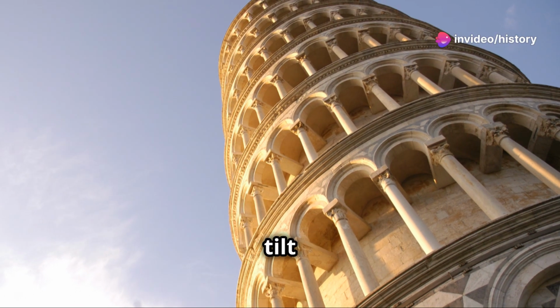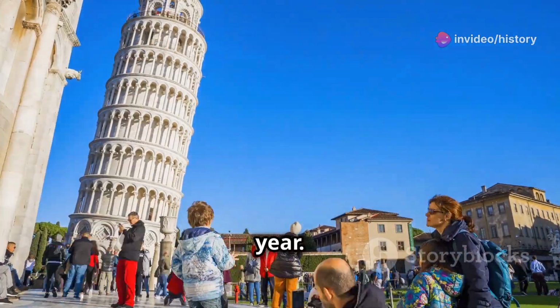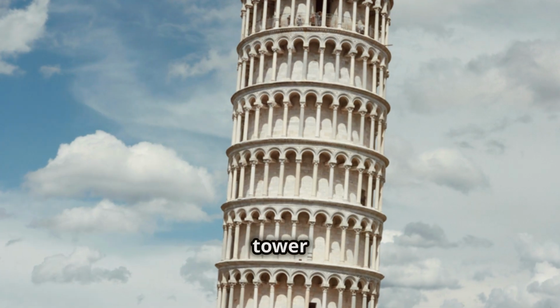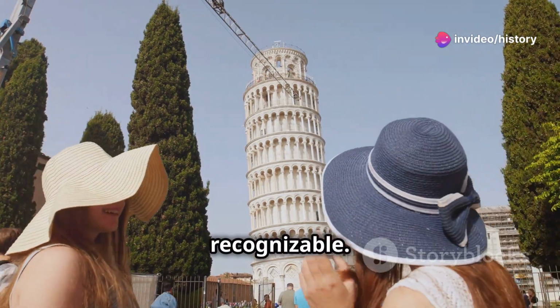The tower's unique tilt has made it a global icon. It attracts millions of tourists each year. Visitors from around the world come to marvel at its unusual slant. The tower has also inspired countless works of art, literature, and film. Its image is instantly recognizable.